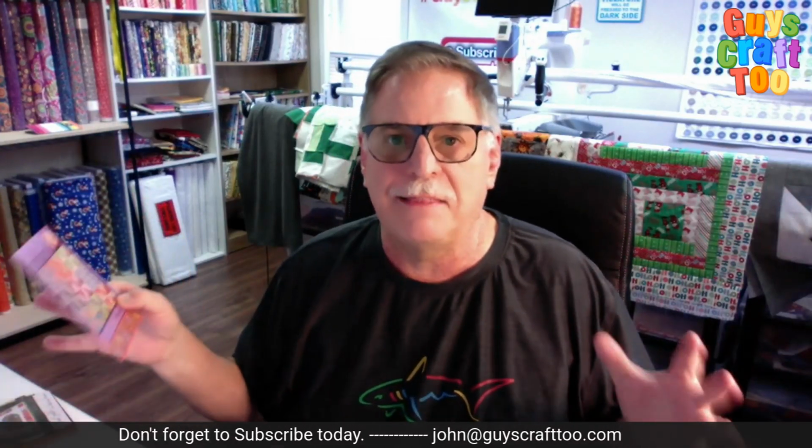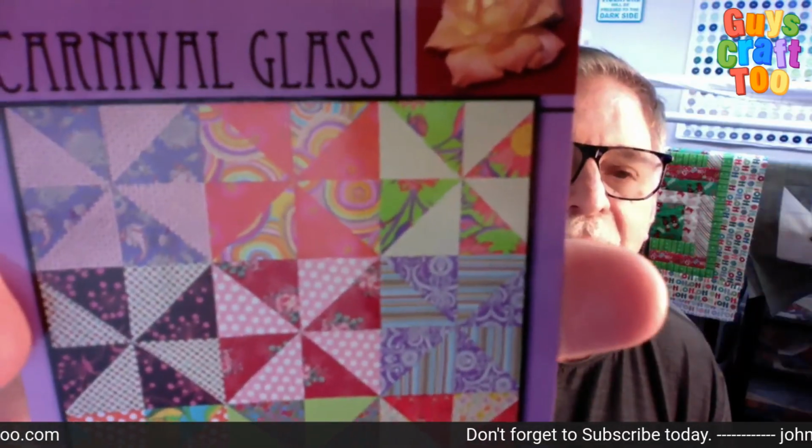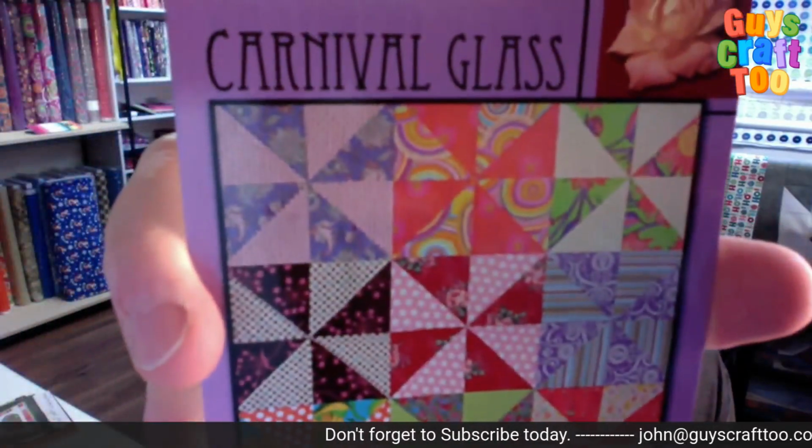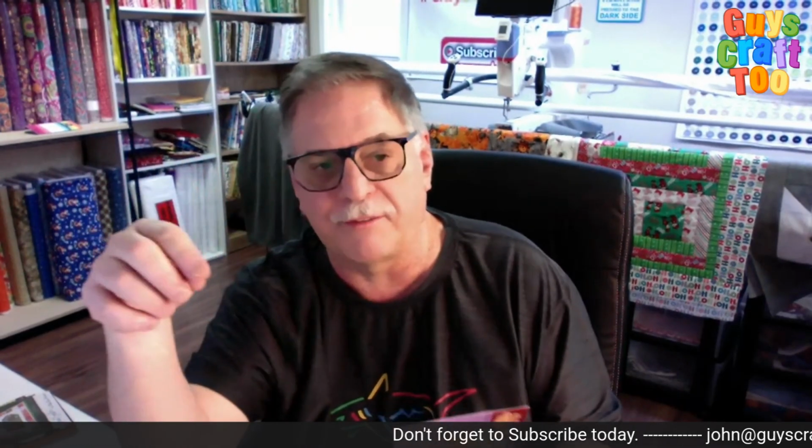And then I found this, which is ideal. To me, this is the perfect thing for Tula Pink, and it's called Carnival Glass. And look at that, guys. How awesome is that? I am so excited. I definitely want to get this cut, get this done. It's done with light and dark fabrics. It's actually done with fat sixes, and it ends up being a complete square, 54 by 54.